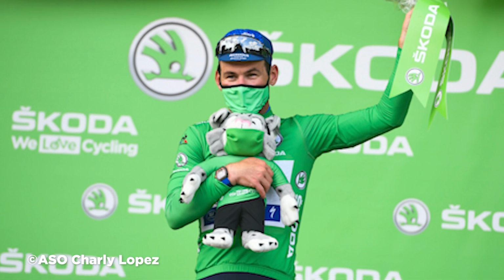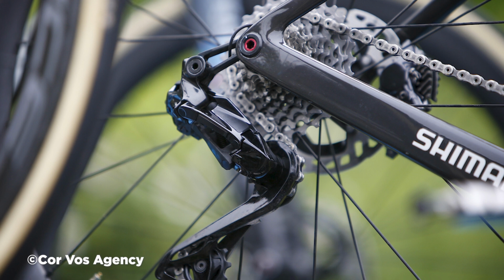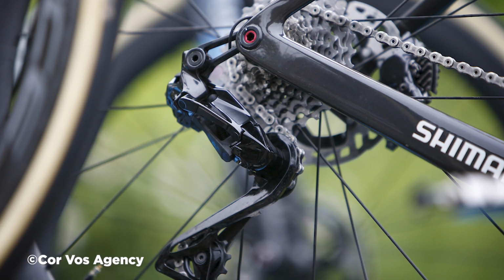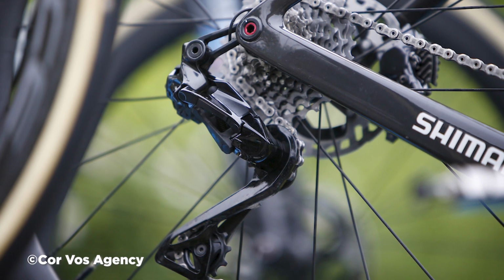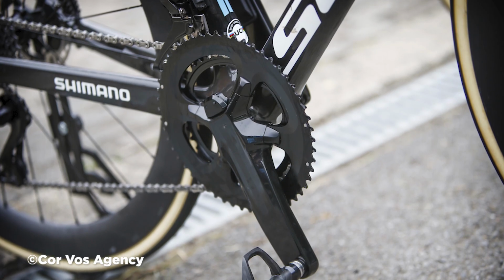The tech for me has been a real key thing, and that's what we're going to dive into right now, with the tech that we've seen or not at the Tour de France 2021. Okay, let's address the elephant that wasn't in the room this year, because Shimano have got a new groupset, new Dura-Ace presumably. We've seen it at the Tour of Belgium on a Team DSM bike. We've seen patents of it. And nowhere to be seen at the Tour, not a single sighting. It was a massive letdown.